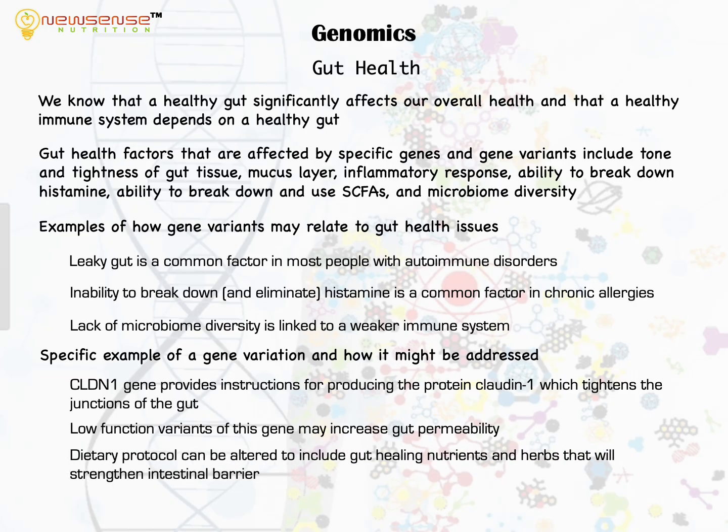And here's a specific example of a single gene variation and how we might address it. This is a gene variant that might cause a health issue, and we can actually help resolve that health issue. So CLDN1, or Claudin1, is a gene that provides the instructions for producing the protein Claudin1, and that protein actually helps to tighten the junctions of the gut. So a low function variant of that gene will increase gut permeability. That may or may not cause health issues by itself, but it might. And then there are certain dietary protocols that we can alter. We can look at certain gut healing nutrients and herbs that will actually help strengthen that intestinal barrier and maybe overcome the low function variant of that gene. So that's a real world example.